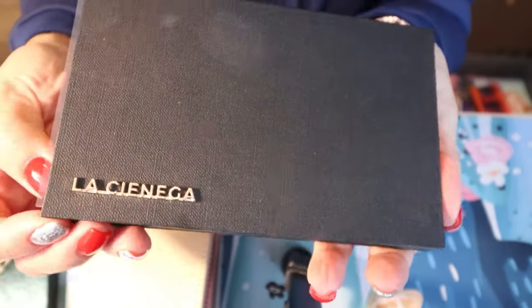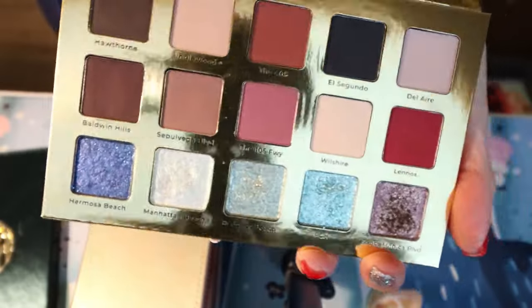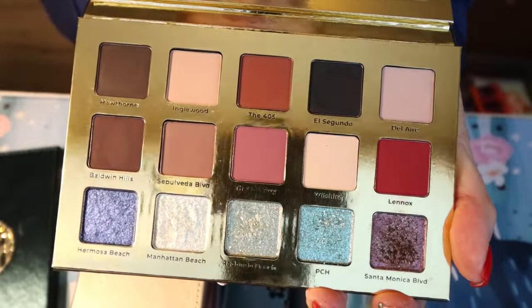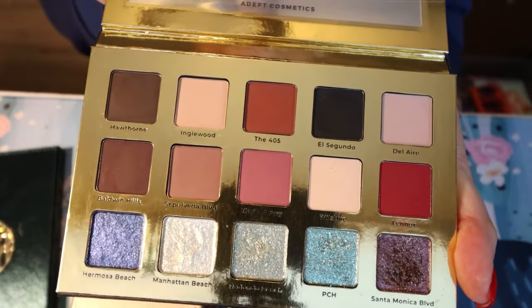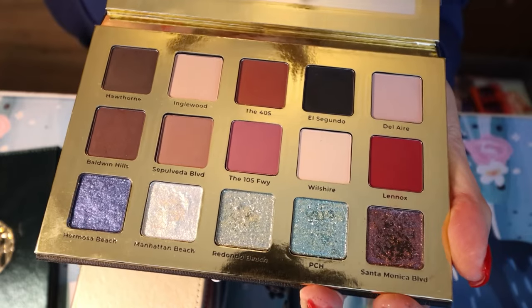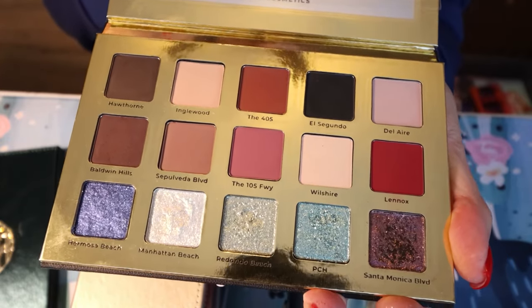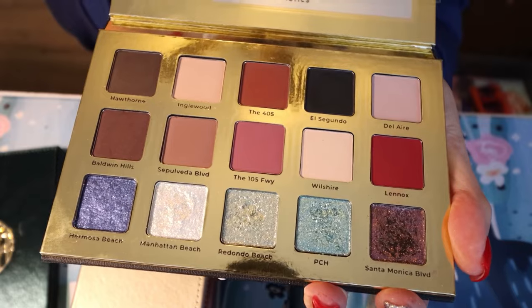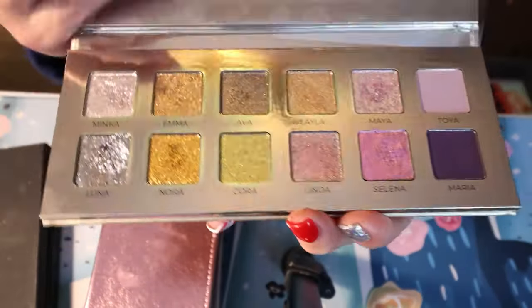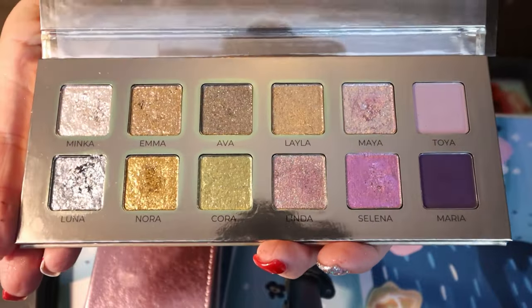We have La Cienega. This is Adept's version of a neutral palette. I like this palette. It came in an Adept mystery box. I probably wouldn't have purchased this palette with my own money, but since I have it in my collection and I've used it a few times, I do actually really like it because, again, the shimmers give a twist on a neutral palette.